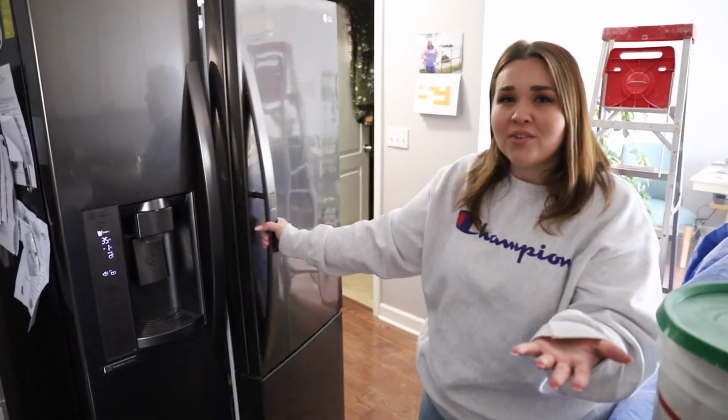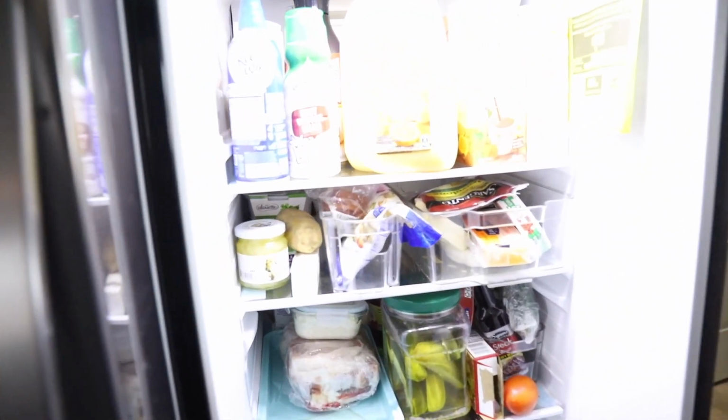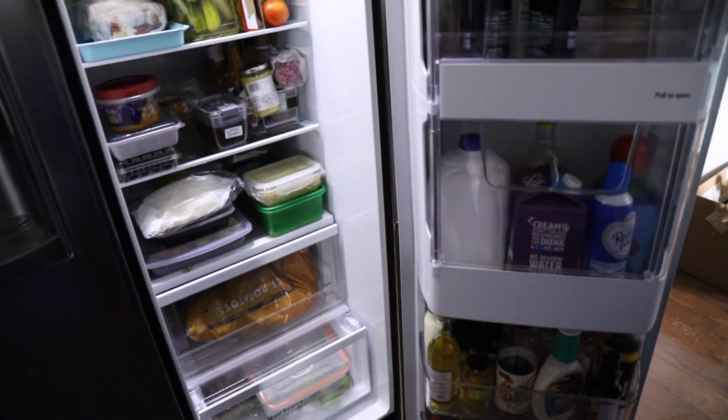We're also going to be redoing their fridge. They do host all of the family gatherings and stuff, so they end up with a lot of random food. And one of my absolute favorite things to do is to reorganize fridges. So I'm excited, they're excited. That's a big hunk of meat and a lot of pickles.